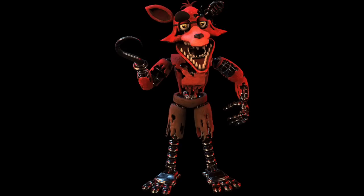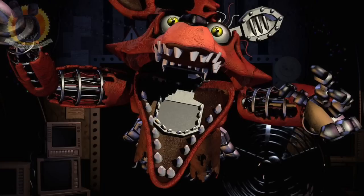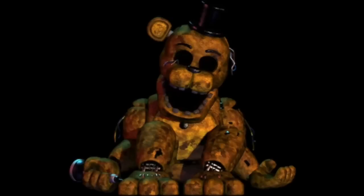Withered Foxy. I really don't like this design. His face looks so stupid, I'm sorry. The oversized hook is his only redeeming quality, but it's still not enough to save him from where he belongs. The F tier. Withered Golden Freddy.